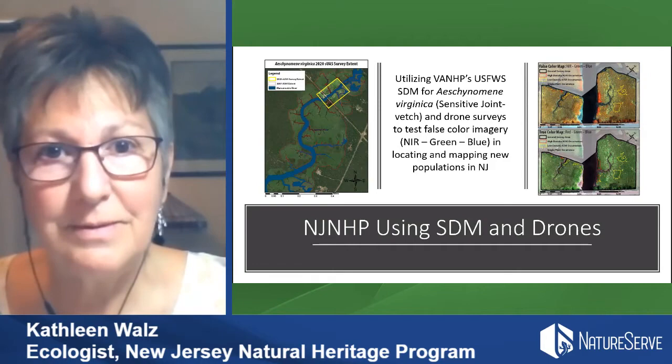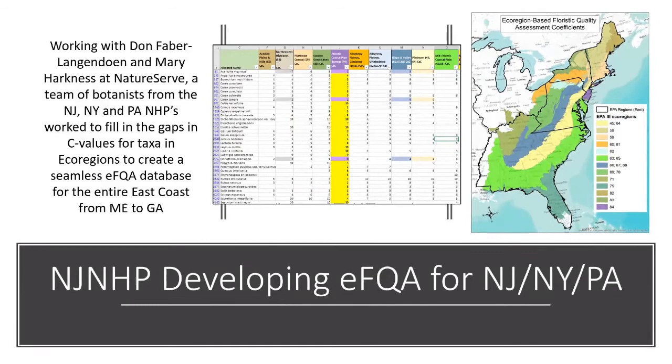One of the last things I wanted to report on is an eco-regional floristic quality assessment for EPA Region 2, which is basically New Jersey and New York here. There had been eco-regional floristic quality assessments developed for ecoregions in New England and the Mid-Atlantic and the Southeast, but there was a gap. And so we hired NatureServe to work with Don Faber-Langendoen and Mary Harkness and botanists from New Jersey, New York, and portions of Pennsylvania.